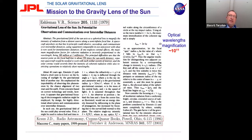The idea of using the sun as a gravitational lens was proposed by von Eshleman. Von Eshleman was a professor of physics at Stanford University, and he was also the PI on a radio science experiment on the Voyager 1 spacecraft. Back in '79, he published a paper in Science suggesting that solar gravitational lensing can be used to communicate with alien life. That was just a few numbers, an interesting idea, but the wave optical treatment was not developed. The opportunity was there, but was waiting to be computed.